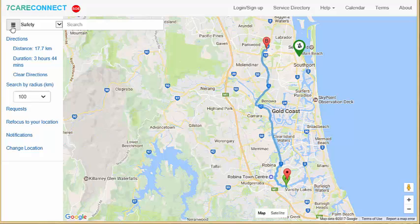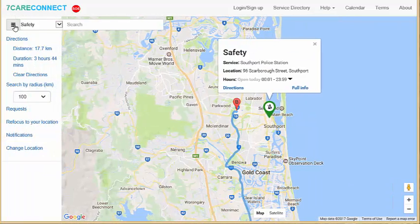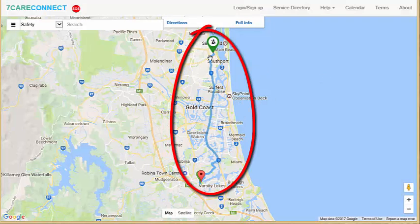Directions. Once you have clicked on an icon on the map, you can select the directions option in the left pane. The distance in kilometres and time to get there by walking, or duration, display in a pop-up window. A line appears on the map showing you the best route to the service.